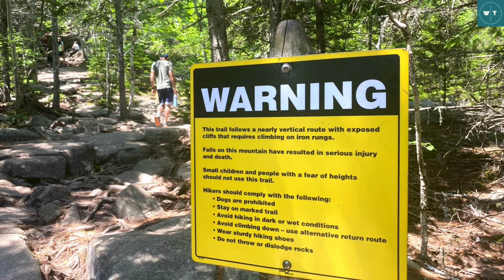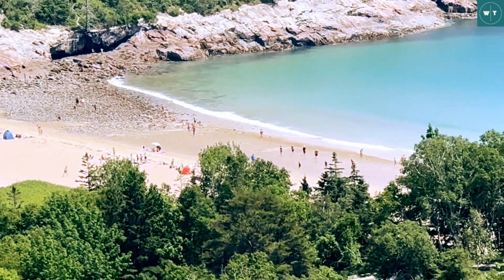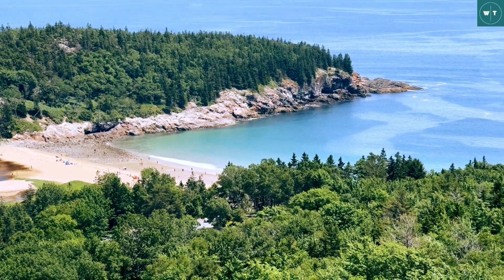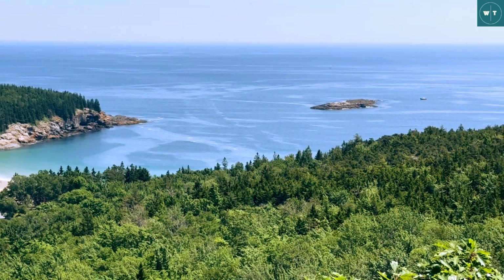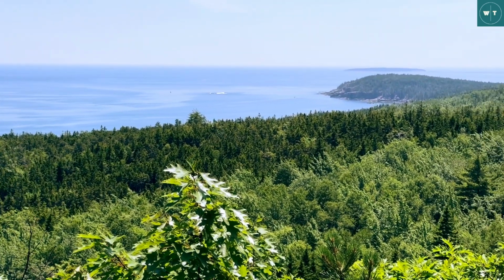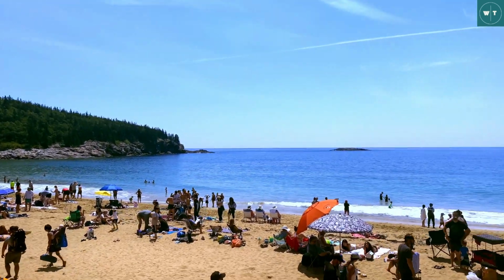Once you're done with the Beehive Trail or any of the trails, you're tired, you're sweaty, you're hot, you probably want to cool down. Your next best spot would be going to the Sand Beach. If you love the beach, this beach is a must to visit. It's beautiful, sandy, and nestled between rocky shores and mountain vistas. It's a perfect spot for swimming and cooling down, sunbathing, or just enjoying the breathtaking scenery. The water is really cool, and it's helpful to sit here, put your feet in the water, or even swim after a hot day.